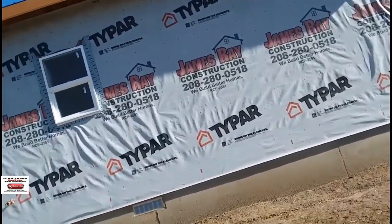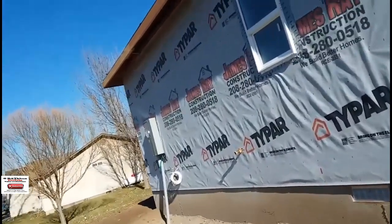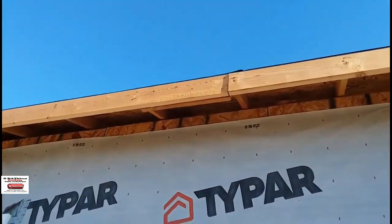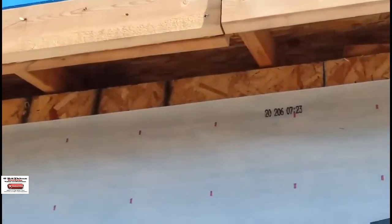I'm not too happy with this next little scene that Willie filmed for me. I don't think anybody should be happy with this kind of shabby work. This is really upsetting to see. And the crazy part is the backer board missed where the joint was on both of them.